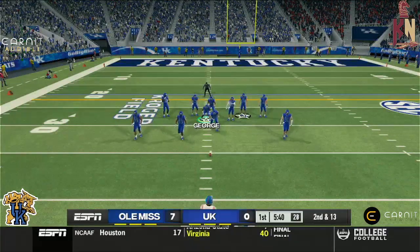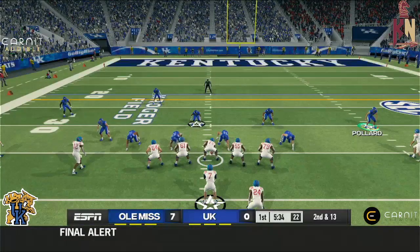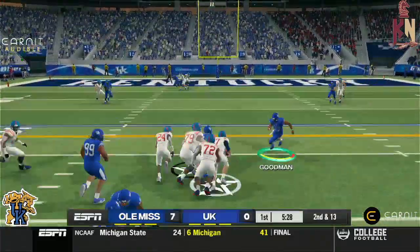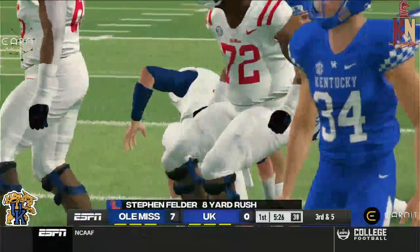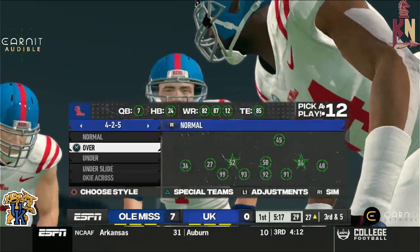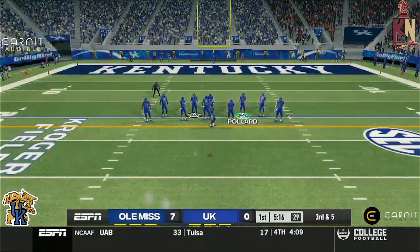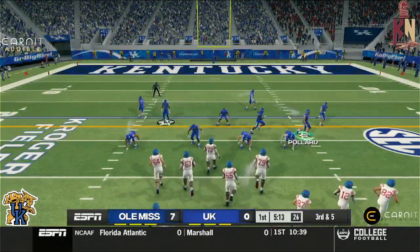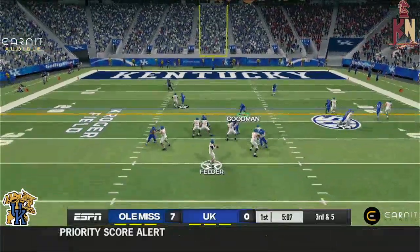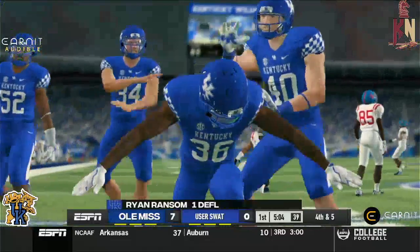From the 35-yard line, it's second down. Ole Miss is up by a touchdown. He's on the run. He's taken down at the 27-yard line. That's some dirty running, computer. He passes it. He almost had it, but it's incomplete.